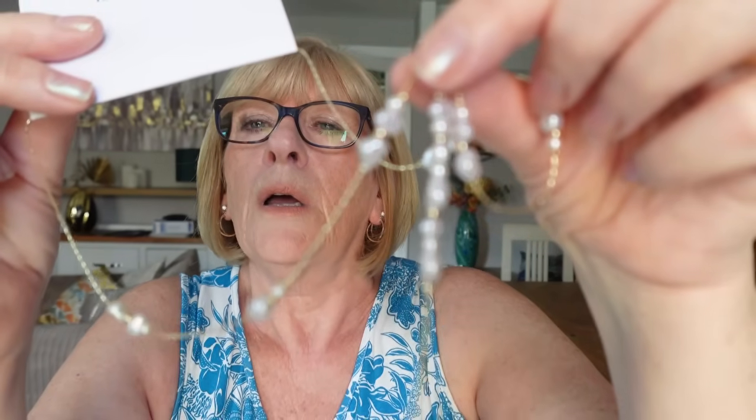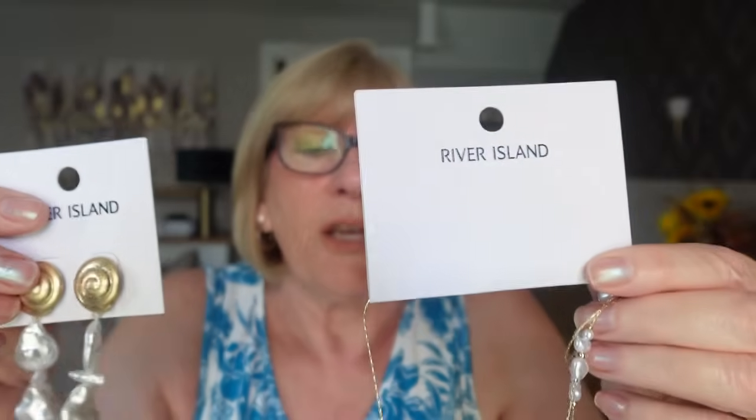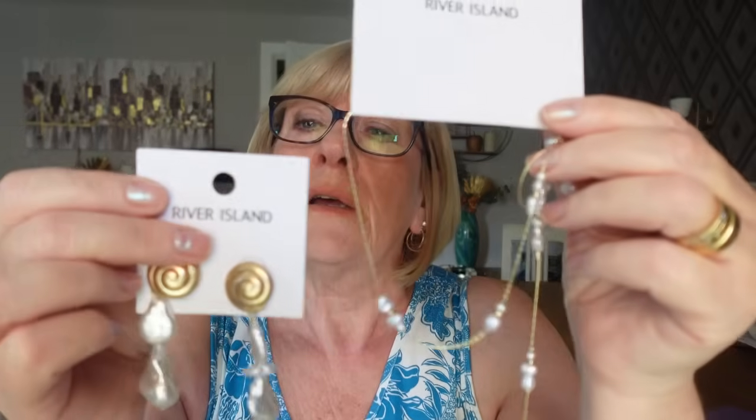But I got this because I'm not massively good with necklaces, but I thought I'd try this one. If you can see, the pearls are kind of reminiscent of the shape of the earrings, but it's not a matching set. But it's got the gold Viennese whirl bit and the gold chain on here. I thought they were pretty, so I got that. But obviously they can be worn separately.